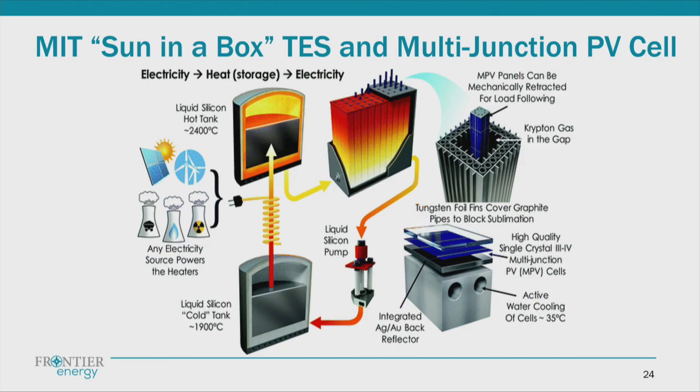So liquid silicon again. So we're talking super hot. Again, they're just doing it by resistance heating. They're cold tank, 1900 C. These are all made of graphite. Everything's graphite. Pumps graphite. All this stuff's graphite.